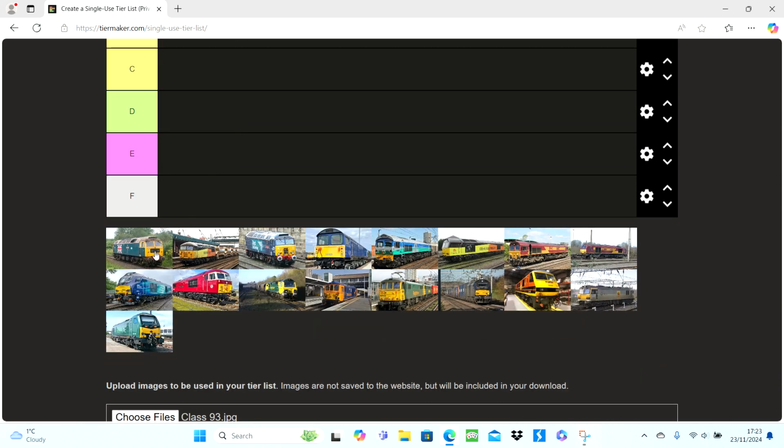Now, moving on to the last retired freight loco, the Class 47. I don't know if they do any more drags. I know they do a lot of rail tours. I think the picture I've used here is from a heritage railway. Also, none of these pictures are mine, as you can see. I've just taken them off the internet, so credit to everyone that took them.